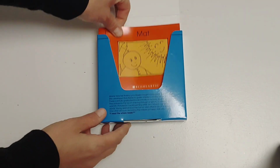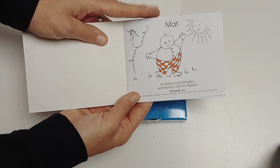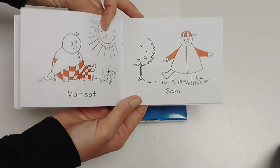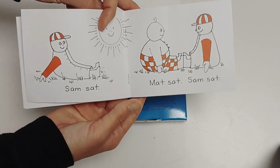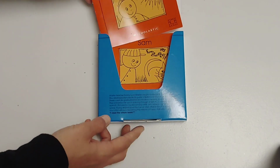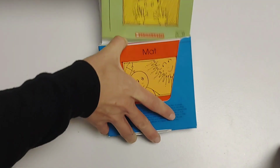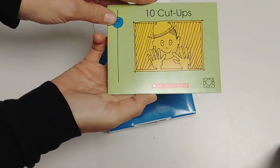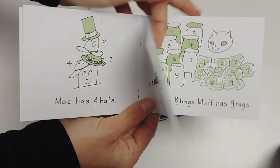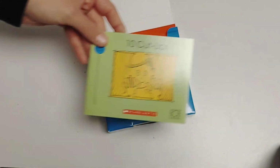There are 12 books in here, and they are just very early readers, and she's enjoying being able to read these stories to me. This is the first one. And they progressively get a little bit more difficult. But she's really enjoying these stories.